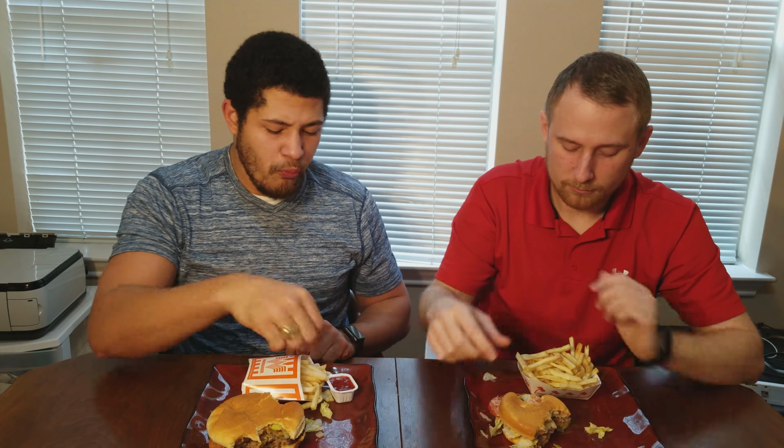All right, let's try the fries now. And we were supposed to get ketchup with this one. We didn't get it, so we're just going to use the same ketchup. I'm going to try one without ketchup. Yeah, without ketchup first. Now, I hear the animal fries are really good, but we wanted to keep them as close to each other as possible, so we didn't go ahead and get those.